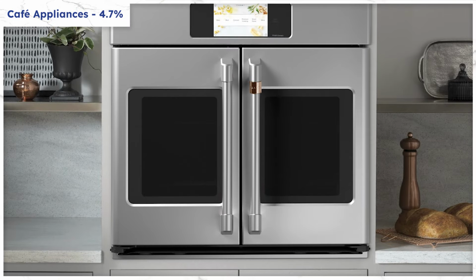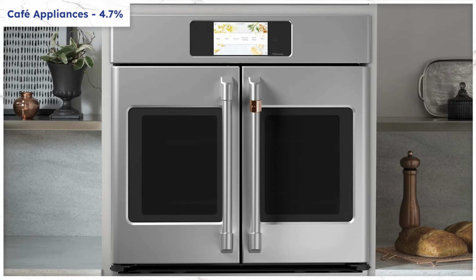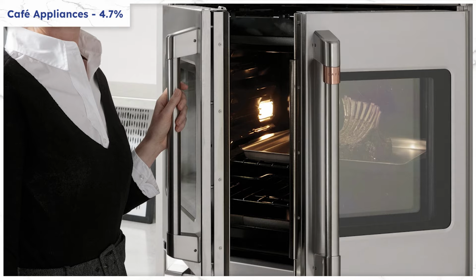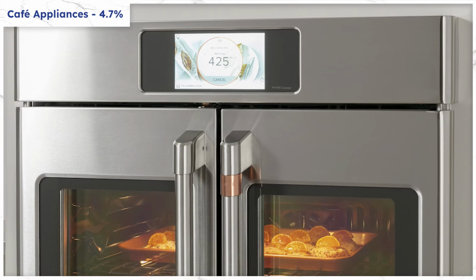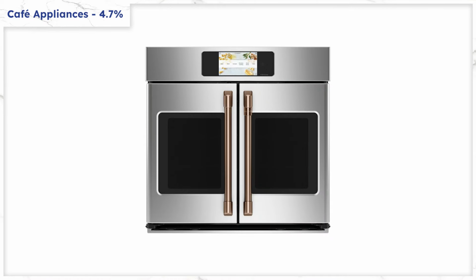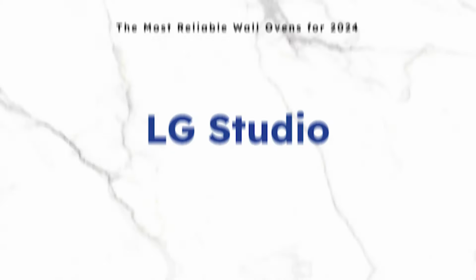Most Café ovens purchased at Miele have French door configurations. You can access food more easily with a side swing or French door wall oven. This is because you don't have to lift heavy items over the door, unlike in a traditional fold-down oven. The display is full color and lets you know the ideal internal temperature. Café wall ovens are unique because they're available in stainless, black, and white, with a choice of 6 different handle finishes.